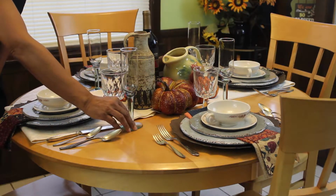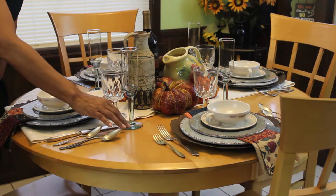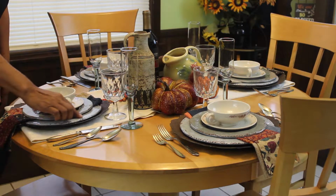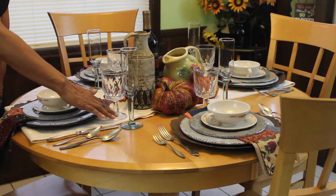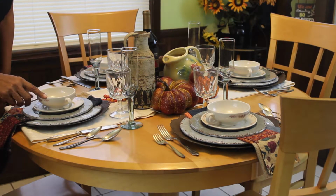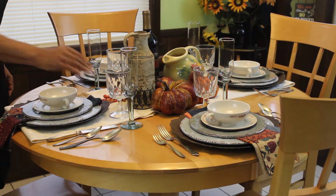This particular champagne flute, we're going to have wine with dinner, and so we'll have a toast with our guests. And the blue of this particular champagne flute picks up the blue in the plates. And then these glasses here, I bought when I bought this place setting. So again, I've had those for years and we use them all the time.